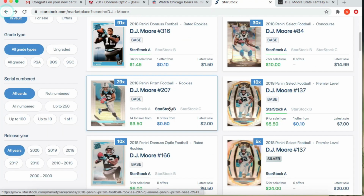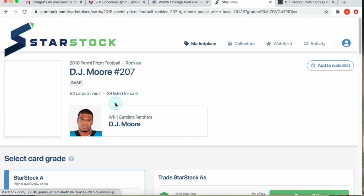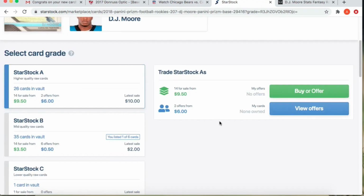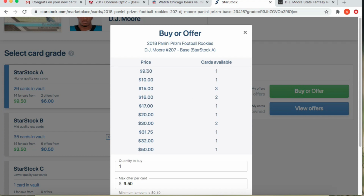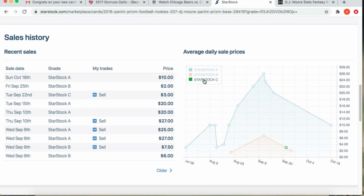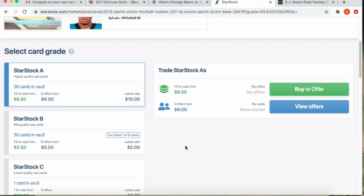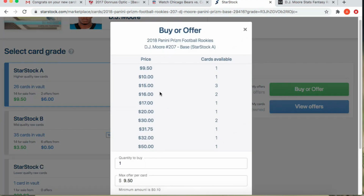Now, if you want the premium rookie card, that's the Prism. And you look at that one, you got one at $9.50, one at $10, and then they jump to $15, all right? And there's 26 in the vault, 14 for sale. When you look at that chart, it's gone down from the peak of almost $30, and those were actually my sales at the beginning of the season because I was on DJ Moore before the season, but they're now down to around that $10 price point. So this is a great opportunity right now to buy into DJ Moore on StarStock.